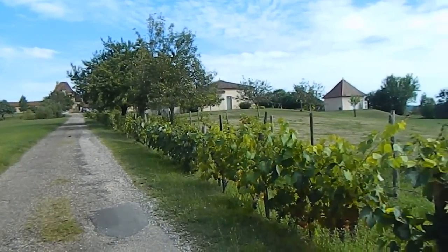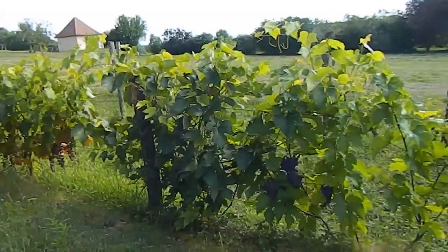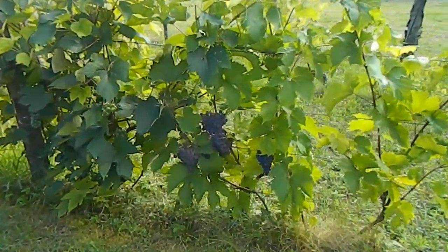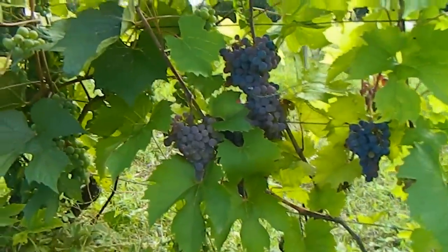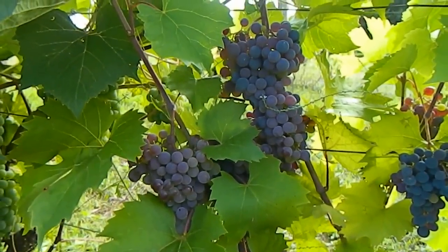So I'm very near to the Bordeaux region here, and look what I see growing just here at the side of the road. Grapes, lovely grapes. I bet they're delicious.